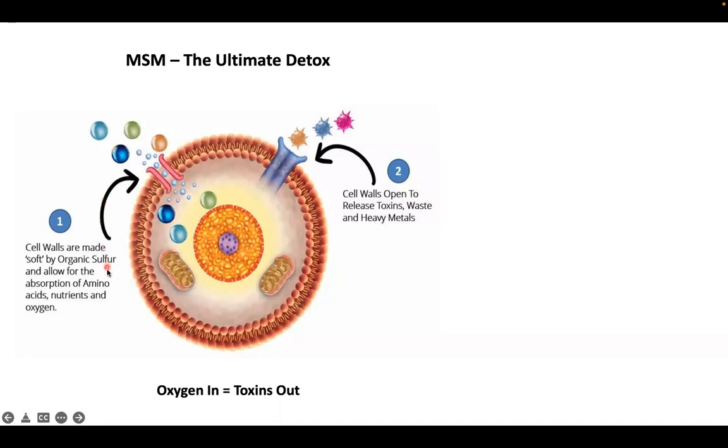Now, once these nutritionals and oxygen come in through the cell walls, guess what? It opens up the cell walls and releases toxins, waste, and heavy metals. Let me give you oxygen as an example. MSM, sulfur, is kind of protecting and leading oxygen. It softens the cell wall so oxygen can penetrate it. All of a sudden, oxygen is introduced to the cells. Oxygen is a large particle, and when a large particle of oxygen comes in, guess what? It pushes out the toxins. In other words, it takes out the trash.